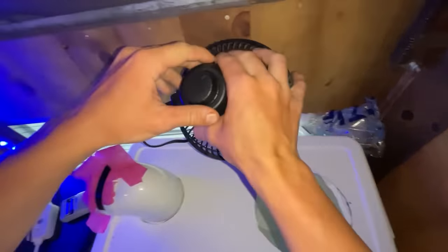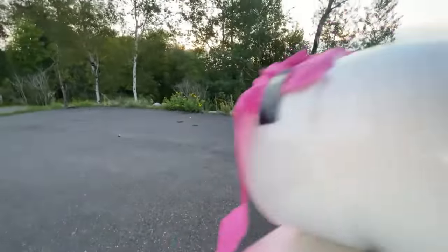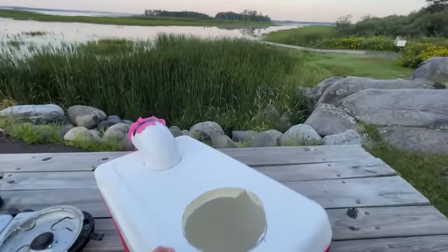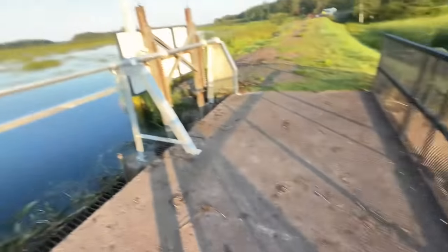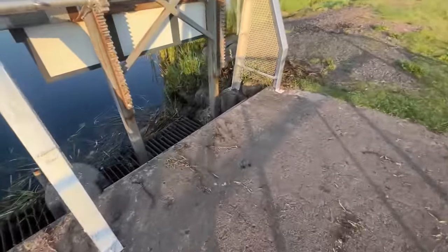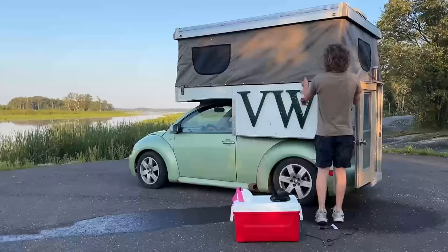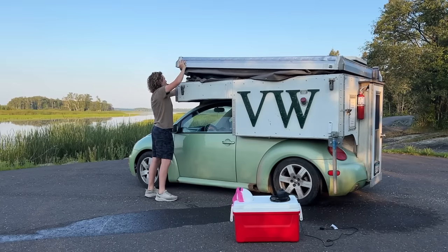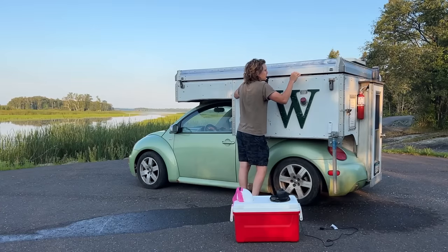Oh yeah, all that ice is melted. Okay, good morning. Absolutely gorgeous out here. Golden tuck, baby.